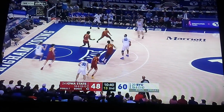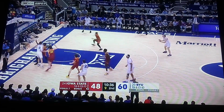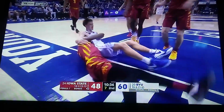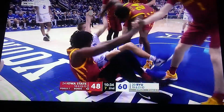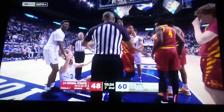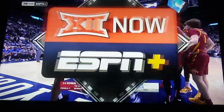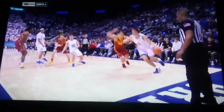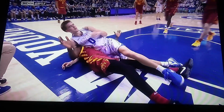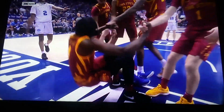Cougars by 12. Khalifa surveys his options. There's the Waterman in the corner. He'll go baseline. His pass sailed on him, but there was some contact. The blocking foul underneath will be on Iowa State's Watson. Call a block on this possession. So let's see Waterman on the drive. Or a bang bang play right there. That certainly could have gone either way.